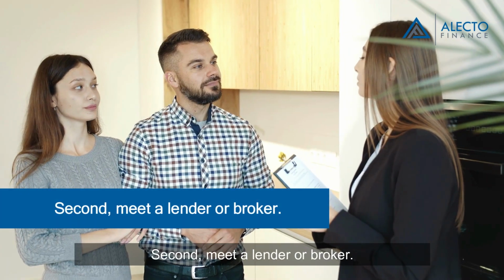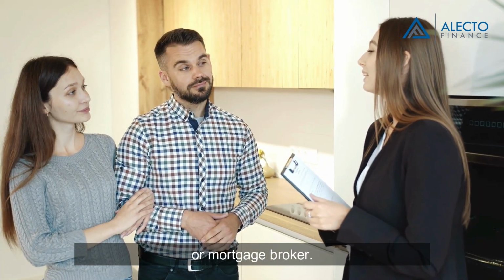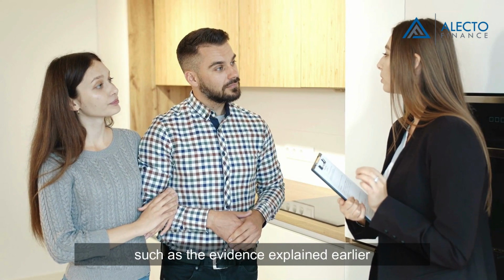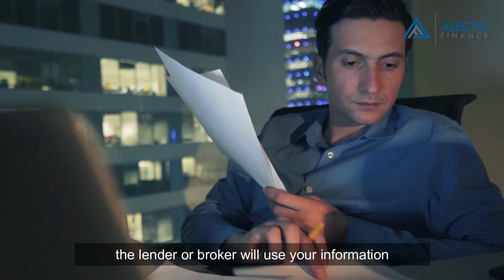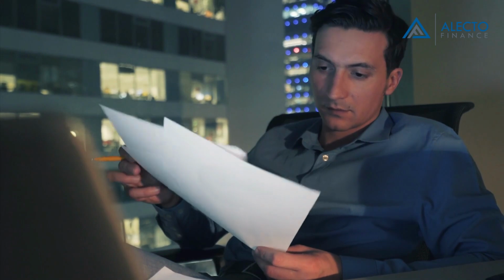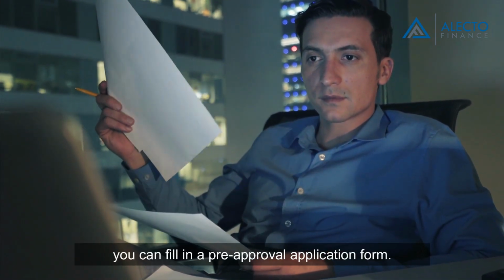Second, meet a lender or broker. Make an appointment to speak to a lender or mortgage broker. Most will provide a list of what you need to bring with you, such as the evidence explained earlier and the required forms of ID. At the appointment, the lender or broker will use your information to calculate an approximate borrowing figure. If you want to proceed, you can fill in a pre-approval application form.